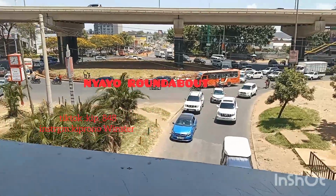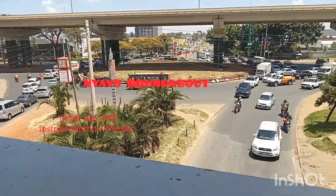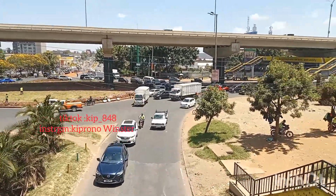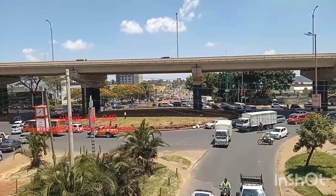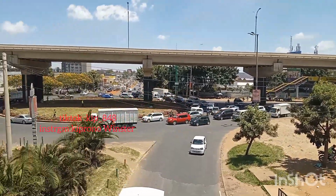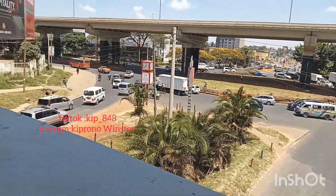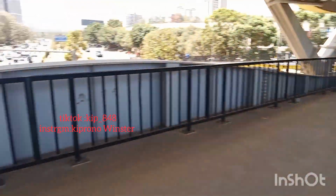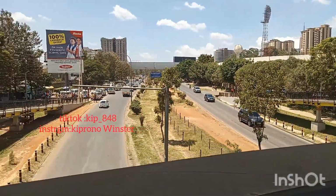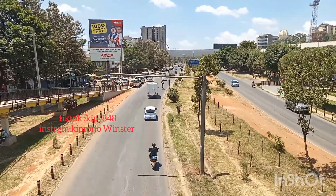Hey guys, this is Nyayo roundabout. As you can see, the road is not that busy. The upper road is the Nairobi Expressway. Then this other road, it is called Langata Road, as you can see. This is going to Langata and Karen.